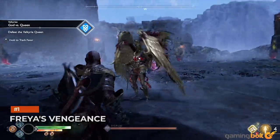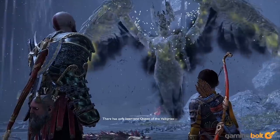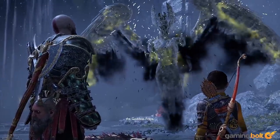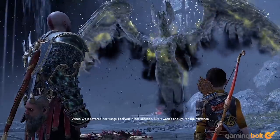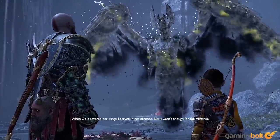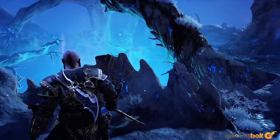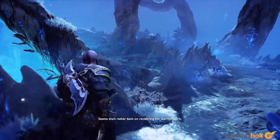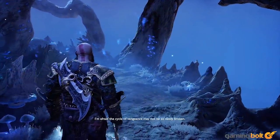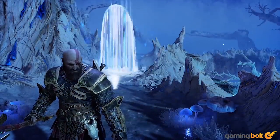Freya's Vengeance. Complete the quest to slay all the Valkyries, and eventually their queen Sigrun reveals that Freya was the original Valkyrie queen. This is before Odin would rob Freya of her powers, and curse her to live without being able to defend herself. After the main story ends, however, Freya speaks to Mimir about where Odin hid her Valkyrie wings. Mimir then comments that the cycle of vengeance is not so easily broken, which means Freya could battle Kratos at some point in a future sequel.